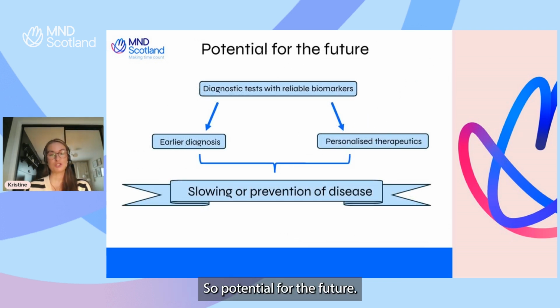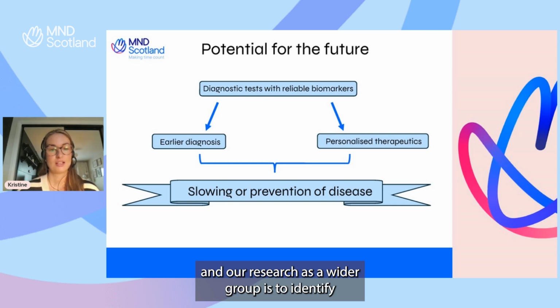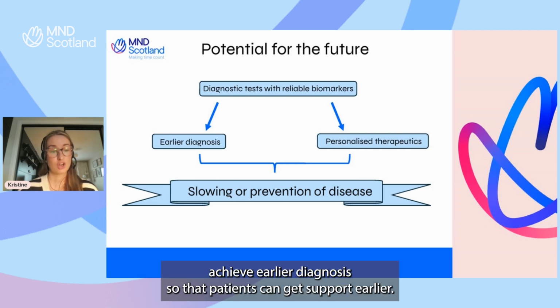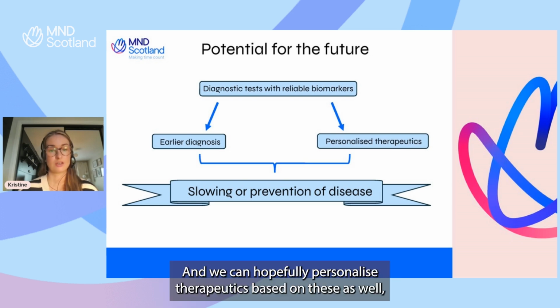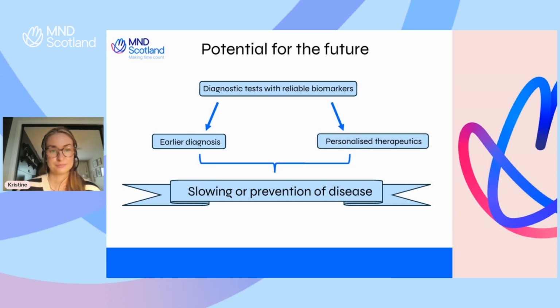So potential for the future, the aim of the PhD really, and our further research and our research as a wider group, is to identify reliable biomarkers that we can implement in diagnostic tests and hopefully achieve earlier diagnosis so that patients can get support earlier, and we can hopefully personalise therapeutics based on these as well, with the ultimate goal, of course, of slowing or preventing disease.